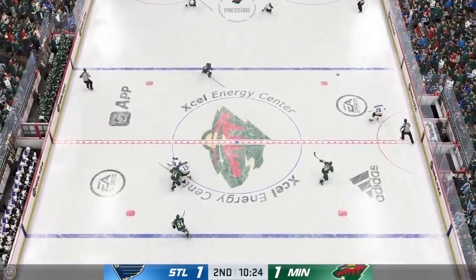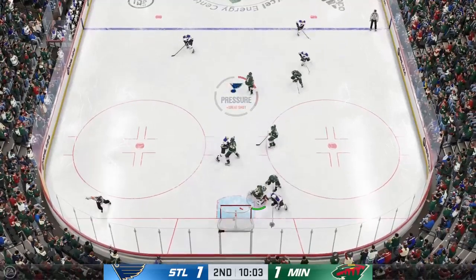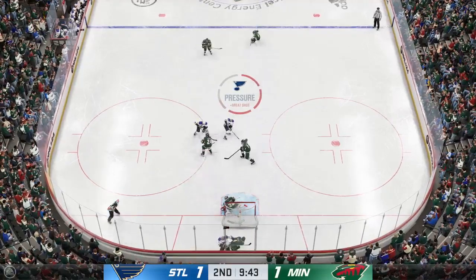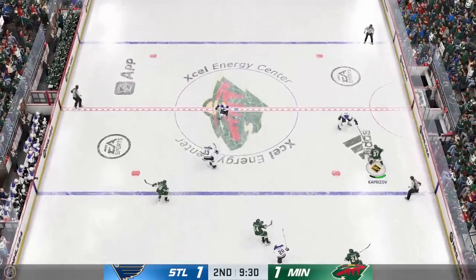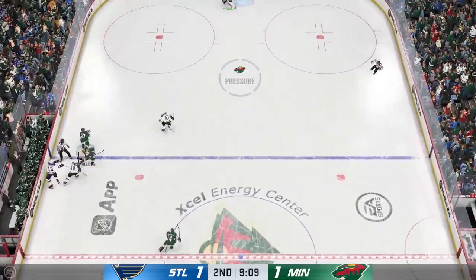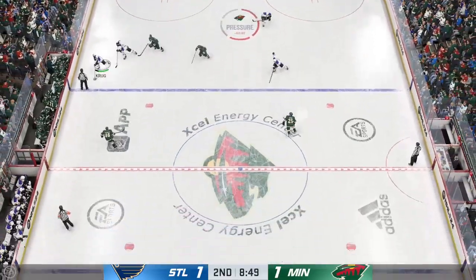St. Louis with possession in their own zone. Puck sent over to Parayko. Shot! Oh, how did he get a piece of that? Here he is, shot in front. Turns another aside. From behind the net, looks to break out. Quick pass to Torchenko. A spirited battle along the boards for the puck. Here we go, hot-man rush here. Oh, and a little sliver of it, and it stays out.